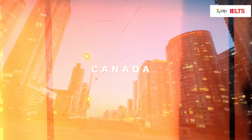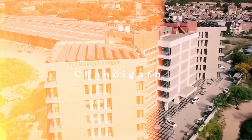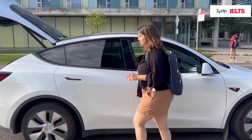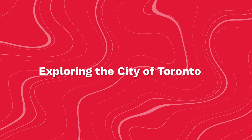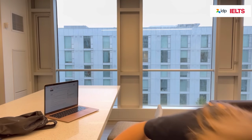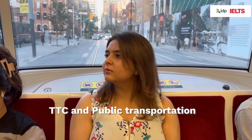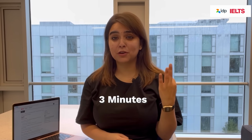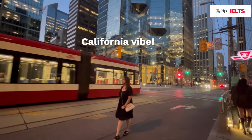As soon as I landed in Canada, I felt the development of the city. I'm from Chandigarh, one of the best, cleanest cities to live in. But even in Chandigarh, my Uber was never a Tesla or a BMW. To travel anywhere in the city, the TTC and public transport are perfect. Subway trains come here every 3 minutes and the tram in the city gives a very California vibe.